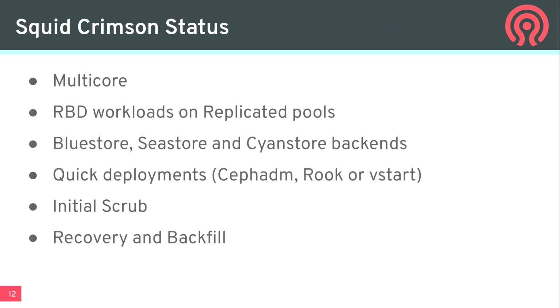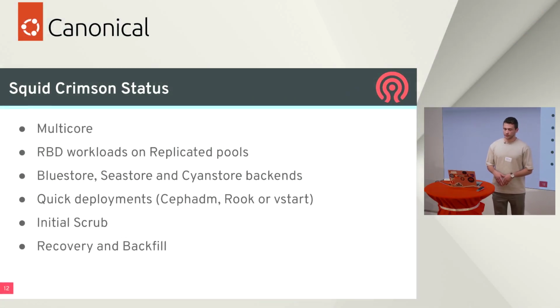So in terms of status, what do we have today in the project? For Squid, the latest release, we will be tech previewing Crimson for people to try it out. We support RBD workloads on replicated pools. We should support it fully. We also have multi-core support. Previous releases were only able to run on a single core for easier development reasons. Now we have multi-core support, which allows us to scale.